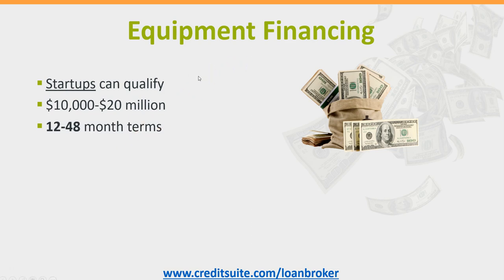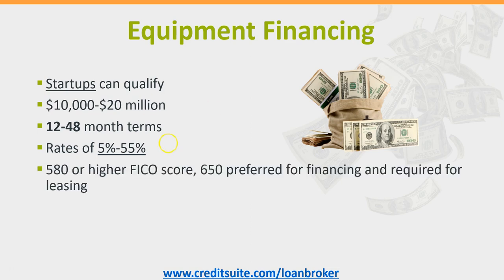Now, typical terms for equipment financing that you'll see run about 12 to 48 months, and rates are all over the board, 5% to 50% on average. We've seen rates as high as 65%. Now, a wide interest rate range like this typically means that you're going to find financing for very high risk borrowers, and you're also going to find financing for low risk borrowers as well.